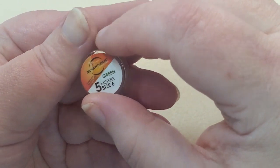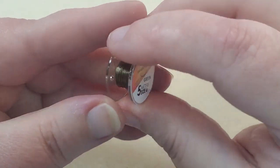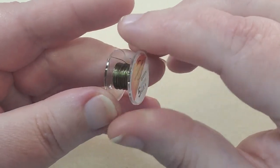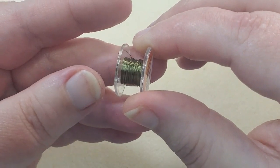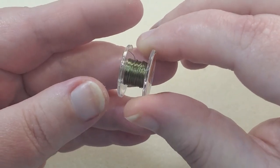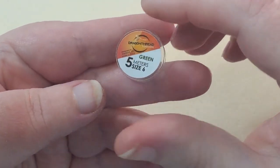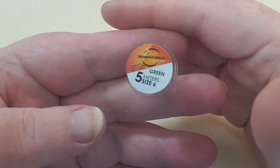And this is 5 meters of size 6 green dragon thread. And green is a really good color that blends in with most beads, unless you're doing something with all white beads or clear beads, you know. Other than that, green really blends in well with most all of the colors. So that's really nice. Always can use thread.